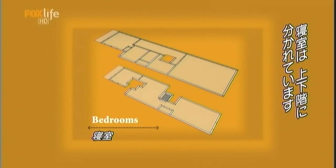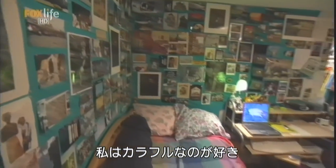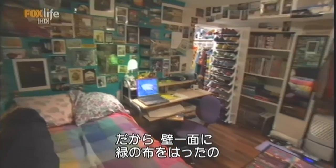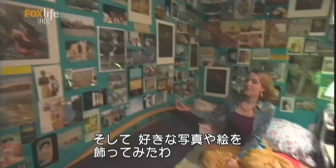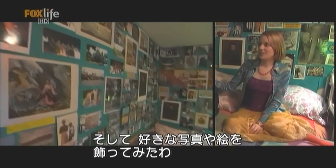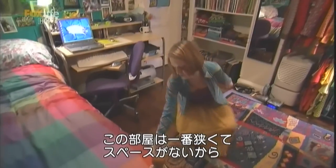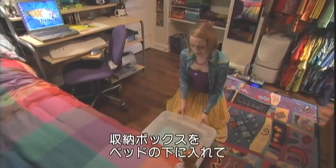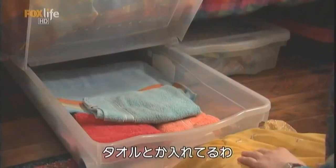Two bedrooms are upstairs, the third one is just off the kitchen. This is my room. I really love color and pattern, and so I have this really bright teal fabric that I've put on my walls, which I've put pictures of all sorts of things I like onto with straight pins. And because I'm so short on storage space, my room is the smallest. I have these bins under the bed that you can put towels, sheets, things like that in.